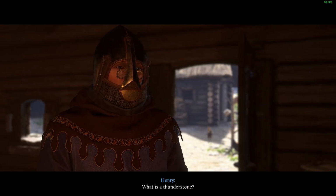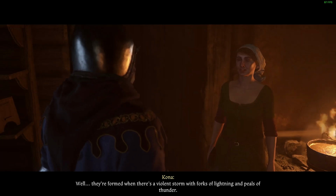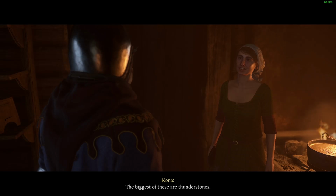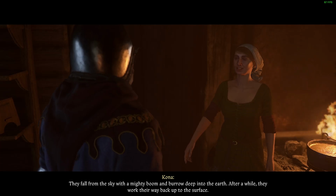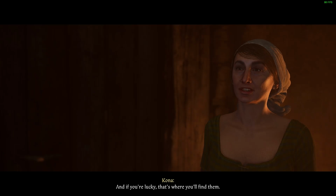What is a Thunderstone? Well, they're formed when there's a violent storm with forks of lightning and peals of thunder. The biggest of these are Thunderstones. They fall from the sky with a mighty boom and burrow deep into the earth. After a while, they work their way back up to the surface. And if you're lucky, that's where you'll find them.